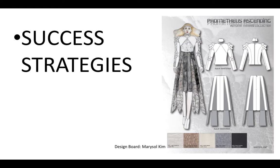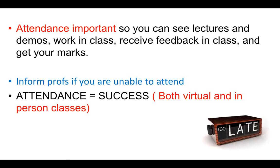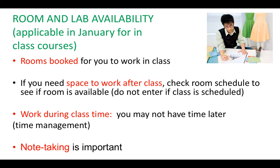Now we're going to talk about a few strategies to help you succeed. First, please do your homework right away so that you don't fall behind. Manage your time. Again, you're going to see the week-by-week due dates on the outline, and I will show you an organizational tool we created for you where you can enter your deadlines to be able to keep track more easily. Please submit all of your assignments directly to faculty on time. Attendance is important, so you can see lectures and demos, work in class, receive feedback in class, and get your marks. Inform your professors if you're not able to attend, please. In both virtual classes and in-person classes, attendance is really the key to your success so that you can be able to see the lectures and ask questions.